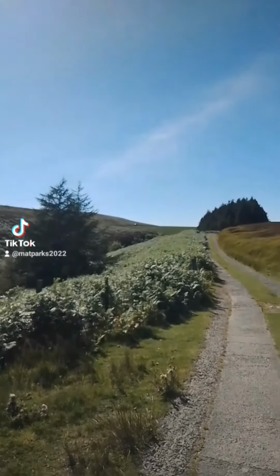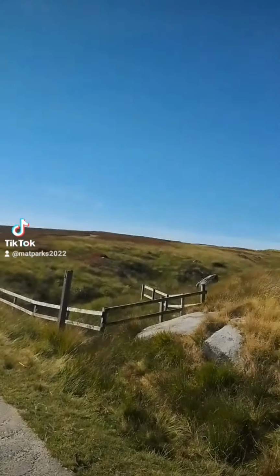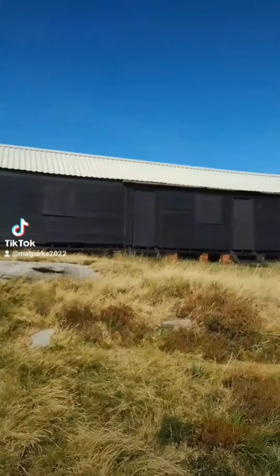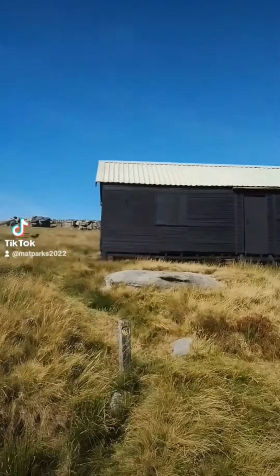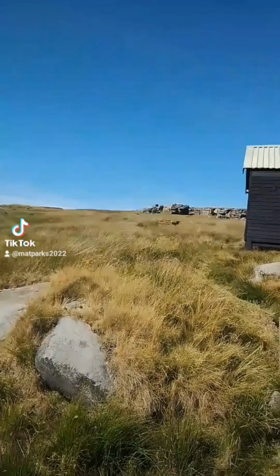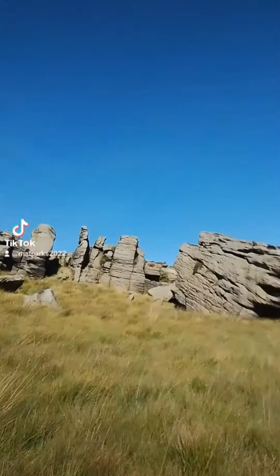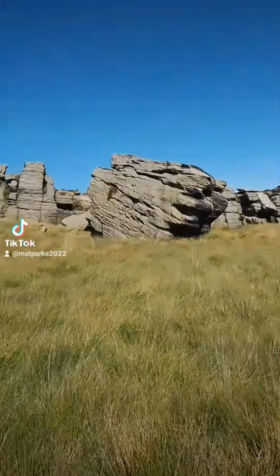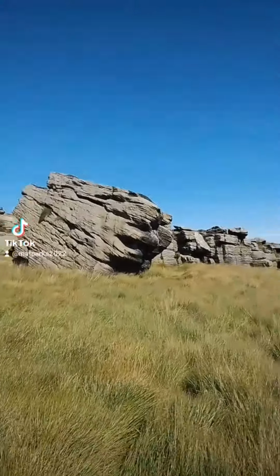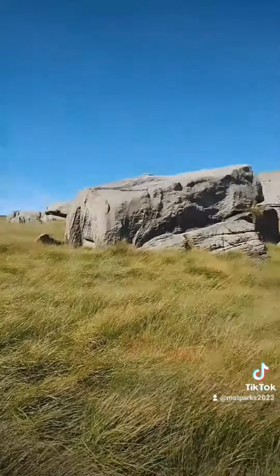Ahead of us is Upper Gorpal Reservoir, but we're not going to go that far today. We're going to head up here, just have a quick look at Gorpal Stones, which are next to this building. I'm guessing it might be a shooting lodge, I'm not sure. So we're a bit close to Gorpal Stones now. They're quite big and impressive, and I think it'll properly show how big these are on the video. I'll try and get that to scale one in a minute.